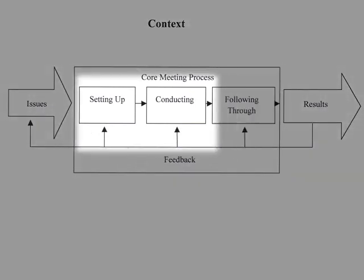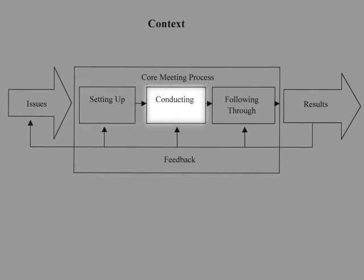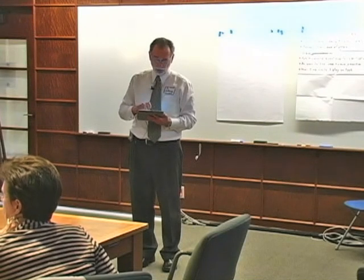Getting ready for the meeting, which is setting up, conducting the meeting, which we've spent time with today, and then following through, which we'll talk about tomorrow. So let's talk about setting up.